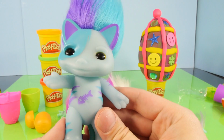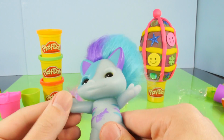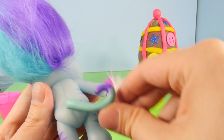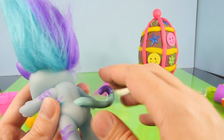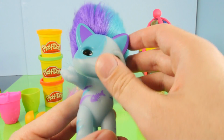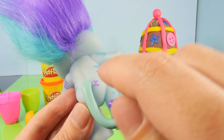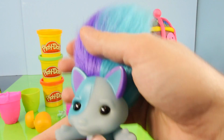So here is our Catsby, and her head does move. You can also move her arms. And even her legs will move a little bit, so you can kind of pose her. And her tail moves, which I'm kind of surprised that this moves, because a lot of toys like this, the toy wouldn't move. So that's actually pretty neat that you can move that much of her. She's got like a bonefish tattoo right there. She's got some stripes going down her, and then she's got the Z on her butt. So that's a pretty neat toy.